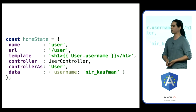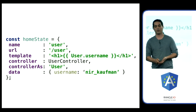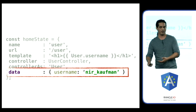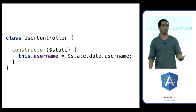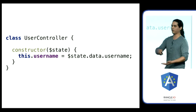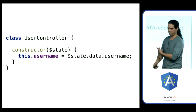But what about just putting some static data on our state object? In UI Router, instead of resolve, we use data and put some static data. And if you want to consume it, now we don't inject the state params, we inject another service, the state object itself. And from the state object, we can extract the data property, just like this.